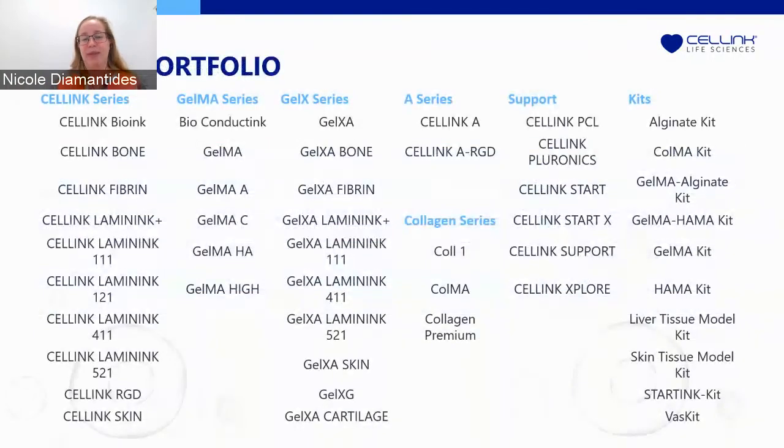And this is just a little sampling of some of the different formulations we've created, just to show that there's no one right answer. Depending on the cell type and the exact application, everyone has different needs. And so different formulations are able to fulfill different needs.